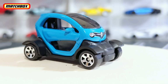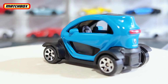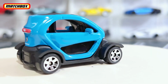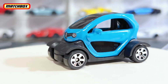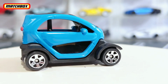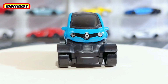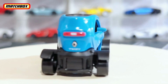Oh yeah, I forgot to mention, this color is more of a cyan turquoise blue, I'm not sure. And most of that cyan turquoise blue is metal, and it's matte, by the way. So not quite a surprise, even though it's not fully metal, you can kind of expect it from a $1 model. But still, overall not too bad of a casting. Renault Twizy, okay for me, but still kind of looks weird.